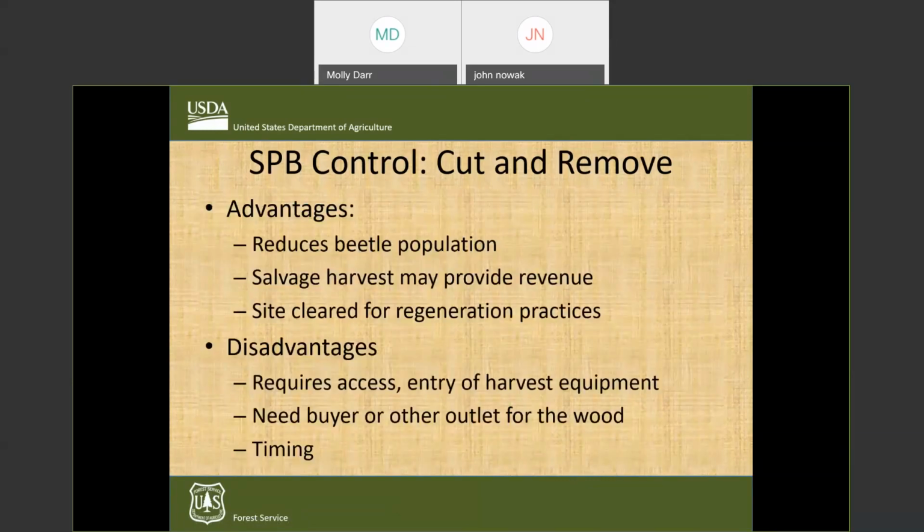Advantages to this are you're removing the beetles from the site. You're getting some revenue maybe back from harvesting those trees. And really, I think what's most important is you're clearing that site for your next stand, your next forest. Your regeneration practices are going to be easier to do because you have a clean site. Disadvantages are it requires access, and you've got to get the heavy forest harvest equipment out there. And most importantly, you need a buyer. Someone is going to need to want that wood.